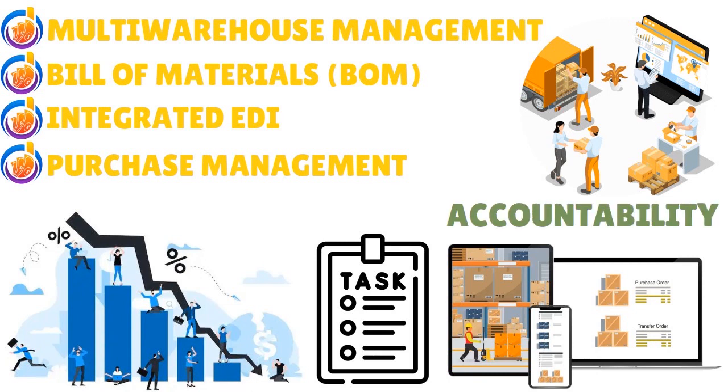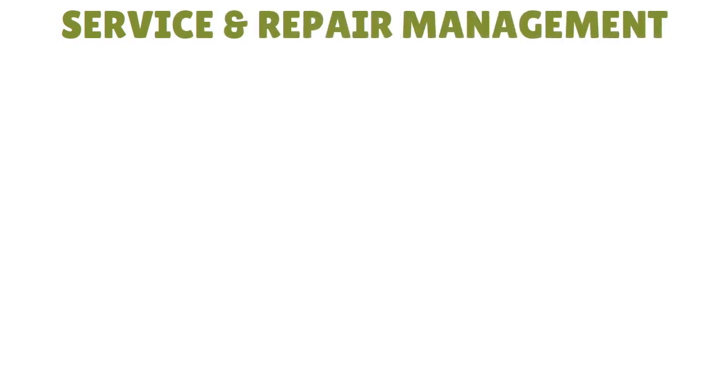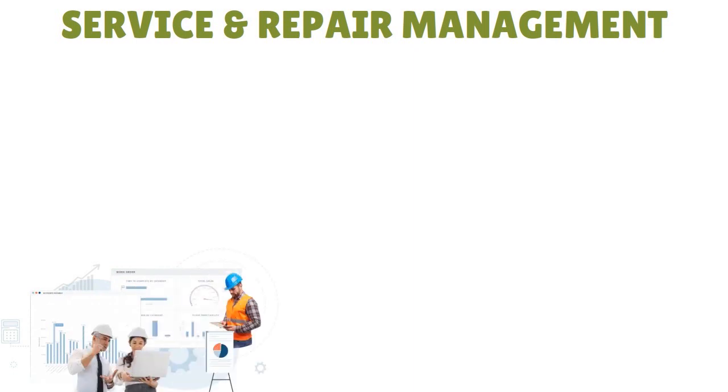You can also monitor activities in processes as varied as business management. You can see on the screen here a business activity form, for instance. That's how you enter the business activity. Acctivate also has specs for service and repair management, and you also have Acctivate construction reports. That's really cool in terms of the granularity. We love that a lot.